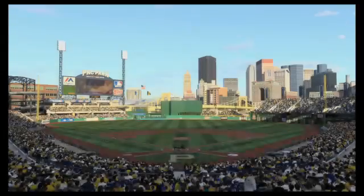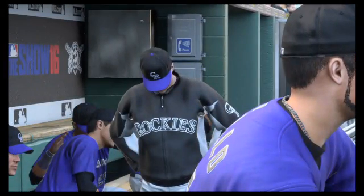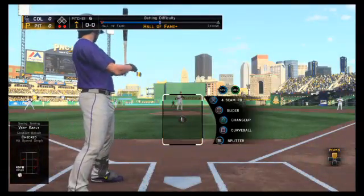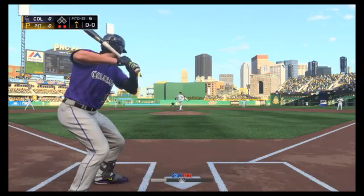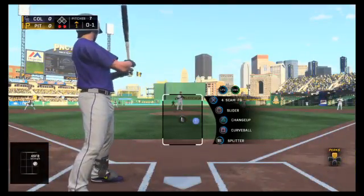Now from the north shore of the Allegheny River, there's a beautiful look at PNC Park in Pittsburgh. Number 20 strides forward with a hot bat in his hands. Great numbers over the past few games. Into the windup and the pitch. Outside target here, and he hits it for strike one.